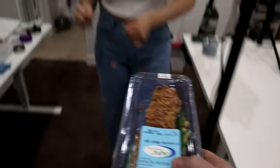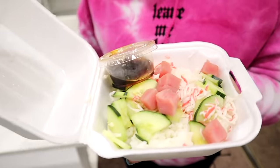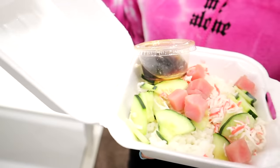Ameerah, I got you sushi. You got it, Paul. Oh, what? No. All right. Ameerah, this is exactly what you wanted. That does it. That's rice. Oh my gosh. Cucumber. It has everything you asked for. Here we go. This is good.